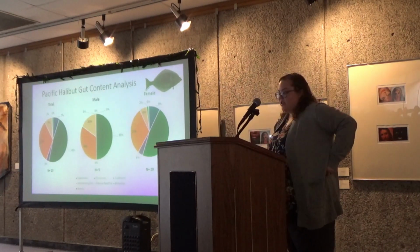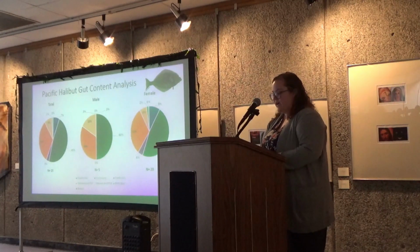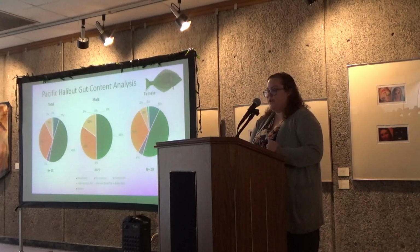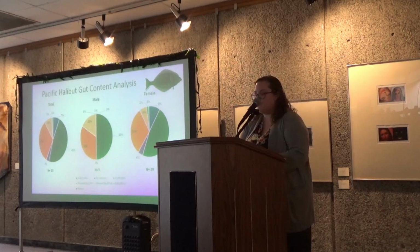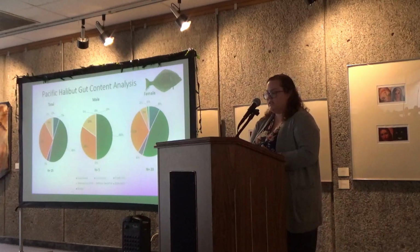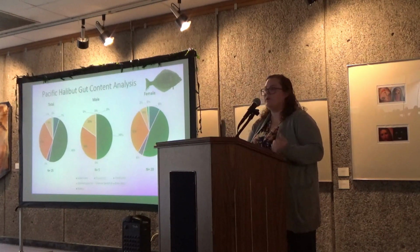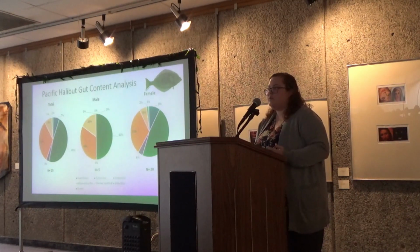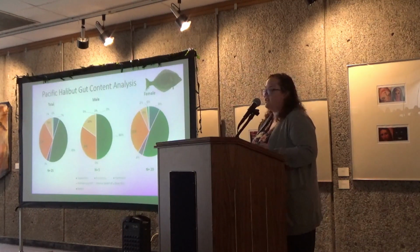In all these specific halibut, crustaceans, large and small fish make up most of the diet. The diet in females, however, is much more diverse than in males and includes several other invertebrates. Something to note here is that these species have a high level of sexual dimorphism, where males are much smaller than females. Males only get up to about 32 kilograms, while females can get as big as 227 kilograms.